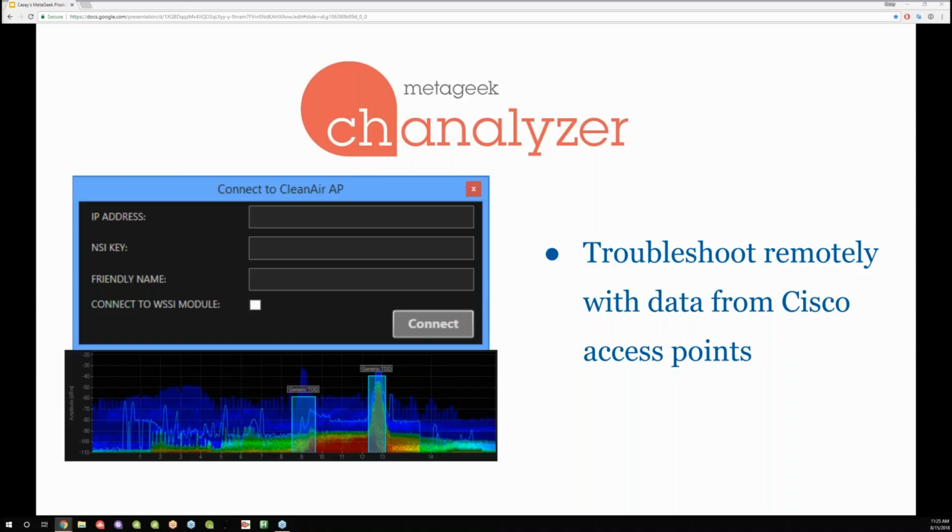Then, of course, if you're deploying Cisco access points, we have a pretty neat accessory where you can actually remote in with the Cisco CleanAir accessory and just look at that spectrum remotely. And you don't even have to leave your desk. You can do this an hour away or 2 hours away, wherever. You just need the NSI key and the IP address of that Cisco AP.